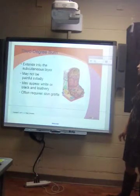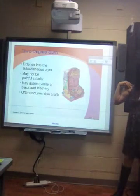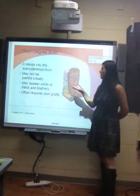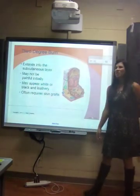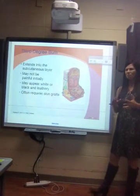So yeah, pain on initiation, but why would we not have pain on a third degree? Yes, everything's gone. So this dermis layer where we have nerve endings, we've burned them completely off. So yeah, they're not going to be painful. Can be white again, but think about house fires and people coming out of fires. It's black and leathery, brown, black color.